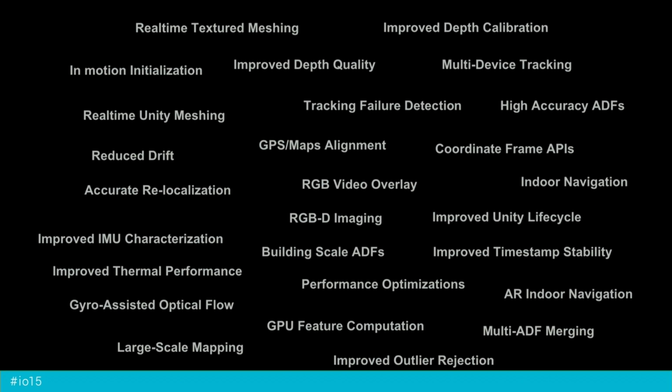Now, over the past year, we've made a ton of improvements to the software stack, and this is just a few of them. This has been done in collaboration with some of our early access partners that we gave devices to, and we've really appreciated their feedback as we've continued to push the features of the system. Unfortunately, due to time, there's no way I could talk through all of these. So instead, I'm going to show you a short video that illustrates some of these capabilities in action.